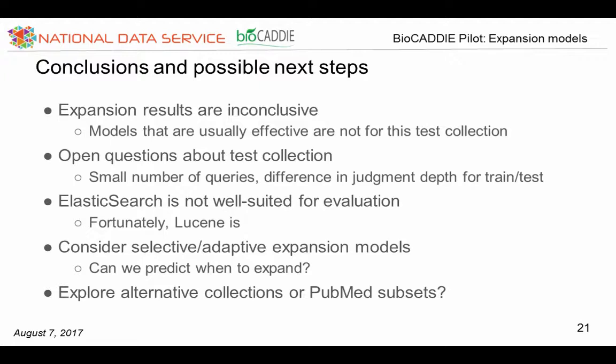While Elasticsearch isn't well suited for evaluation, fortunately it's built on Lucene, and Lucene is something that we can do pretty well with. And when I say evaluation, I mean this sort of comparative evaluation using parameter sweeps and cross-validation. Lucene has worked pretty well for this. So doing evaluation on top of Lucene seems fairly effective, and you can translate that into Elasticsearch down the line. And I think the same conclusion holds, that maybe a good next step would be to consider selective or adaptive expansion models to predict when to expand, or looking at alternative collections or subsets of PubMed.